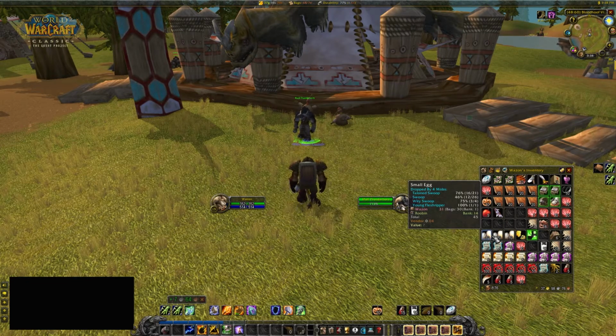Right now we are in October, and I am planning to stack up a lot of these small eggs along the way and store them in my bank. I do this every year. The reason is that I'm preparing for the Christmas season, because in the Christmas season you're going to need five of these for a quest.